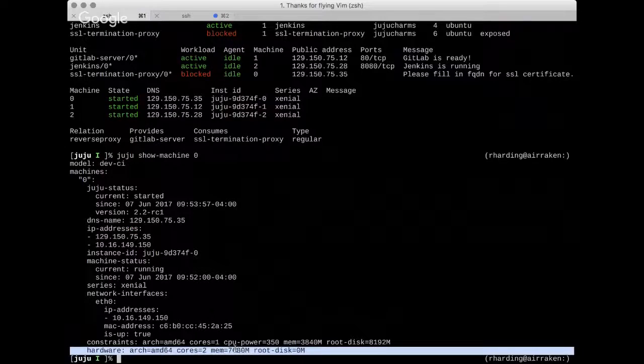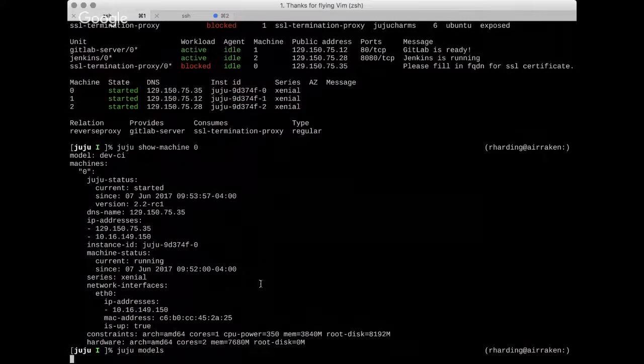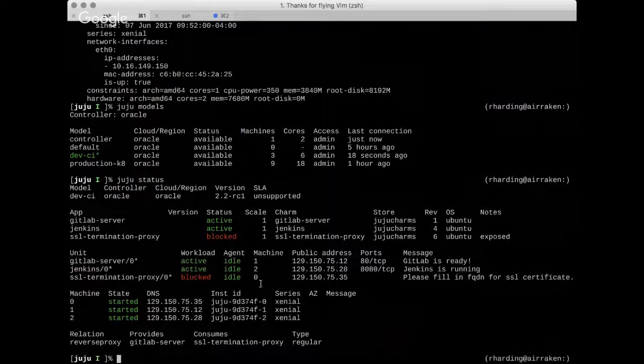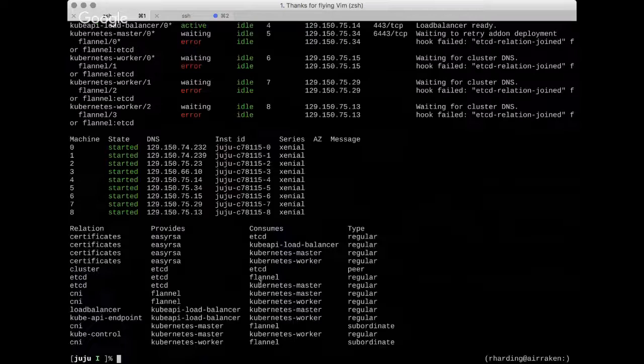As you can see down here, it's 7.6 gigs or whatever it is. So the machines are decent size. The performance is going really well. You can see here I've got our Kubernetes deploy and a CI deploy. Here I've got a GitLab server with Jenkins and an SSL termination proxy, playing with some of our dev stack bits on it. And I can switch over to my kind of production K8s, even though it's not production. This is Rick tinkering. But here you can see our Canonical Kubernetes.